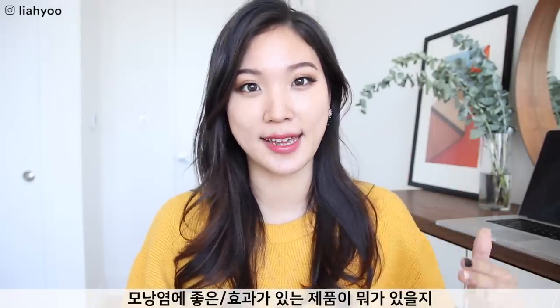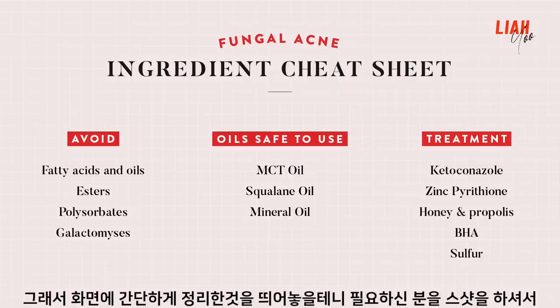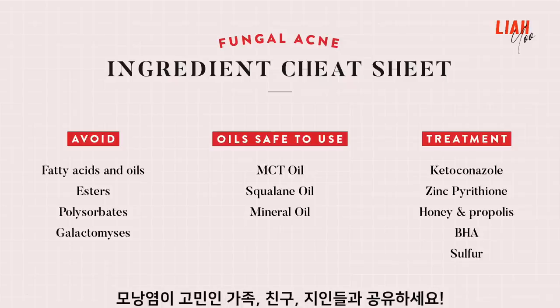What are the products that are safe for fungal acne? So I'm going to insert this cheat sheet. You can screenshot it and share it with your friends and family or anyone who's suffering from fungal acne.